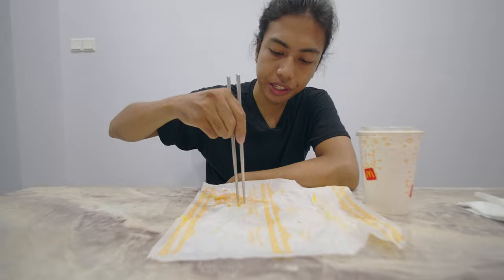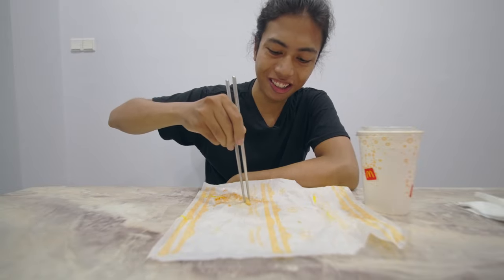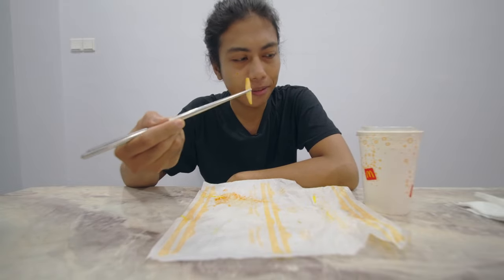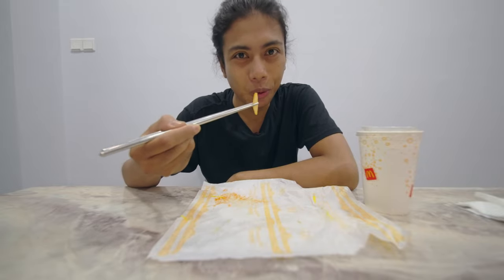Alright, last french fries. Oh, come on. Oh, this one is harder. Oh, because it's... Oh, okay, you got it. Okay, that's it, guys. Eating burger with chopsticks. Part 2.